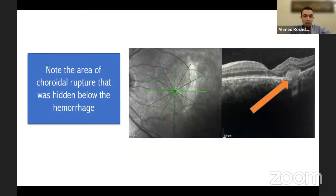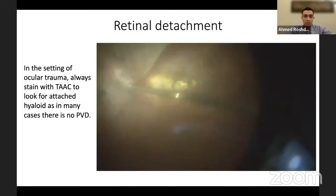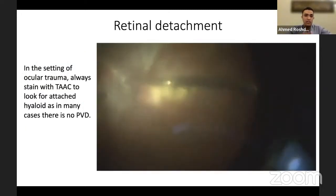Here you can notice the area of the choroidal rupture that was hidden below the submacular hemorrhage, and it is essential to follow up this patient carefully because there is a risk of CNV growing from this area of the choroidal rupture. With severe blunt trauma, we can also have retinal detachment.